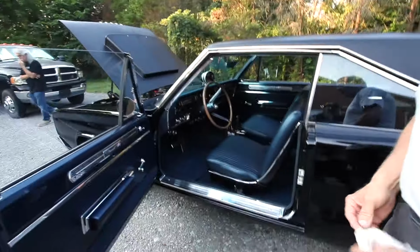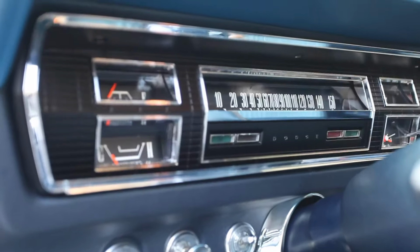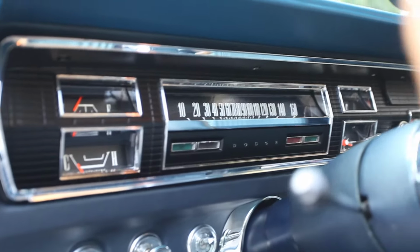The bucket seats are actually out of a genuine '67 Coronet R/T. This car came with a bench. The speedometer and the dash are also out of a Coronet R/T, as well as the door panels.